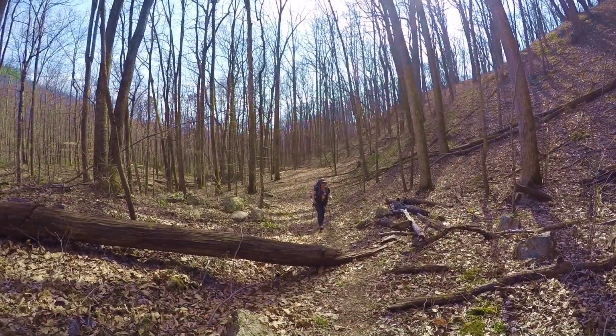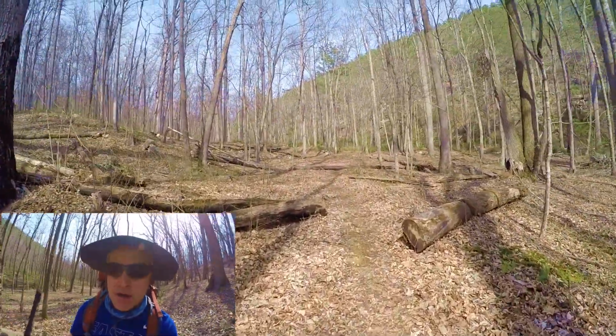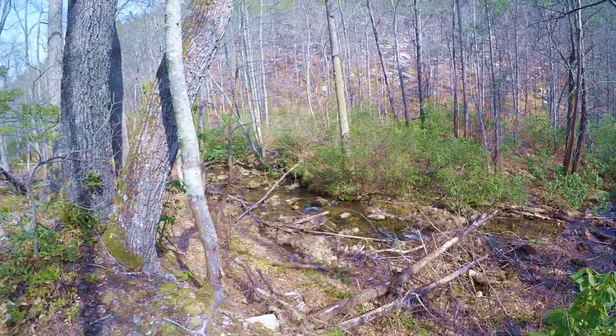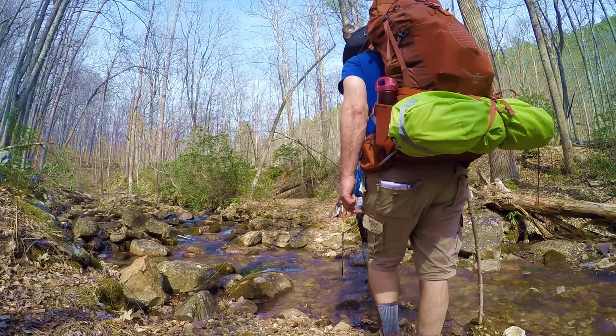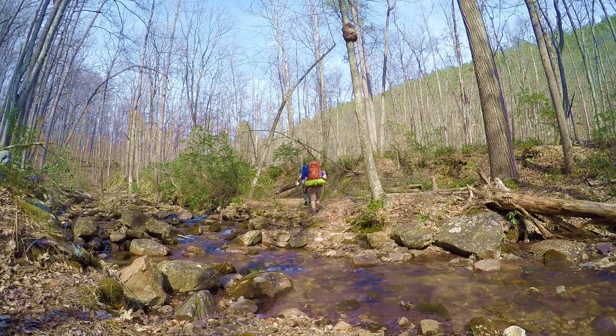Hello. It's a very gentle trail heading up here. Slight uphill along the river, but the views are really nice. It's a nice trail. Reminds me a little bit of Jeremy's Run. I'm about ready to jump in. Looks like a nice little swimming hole there.